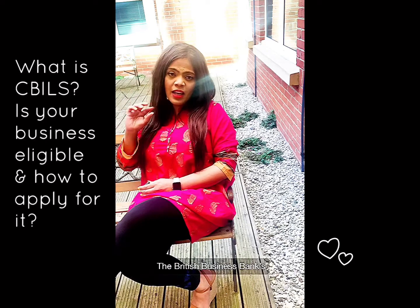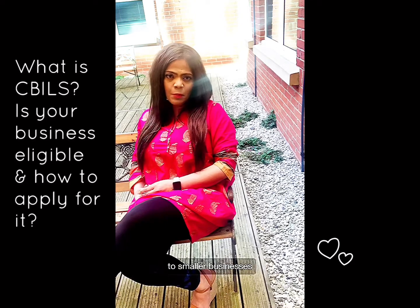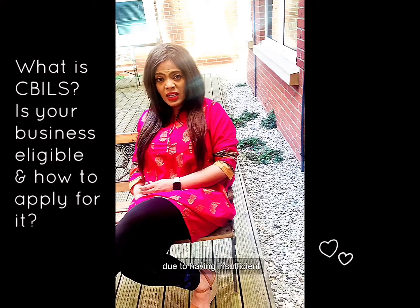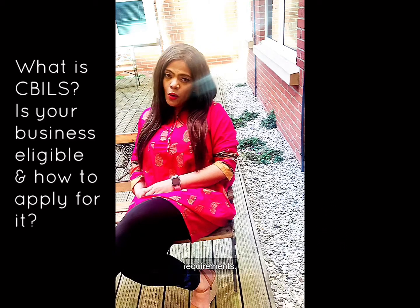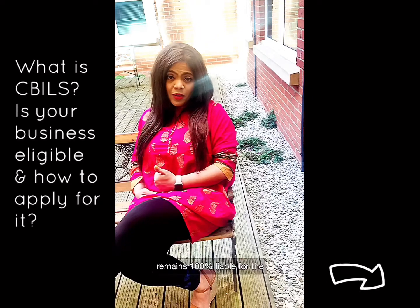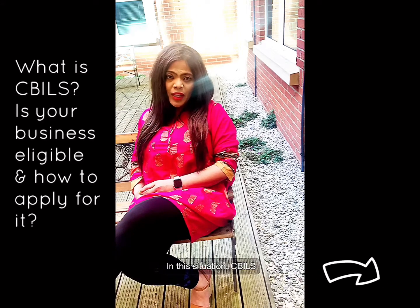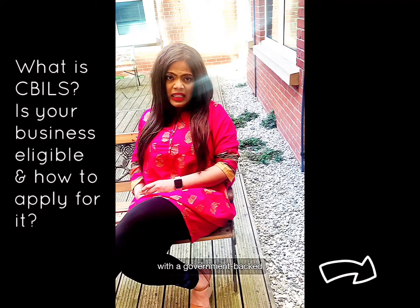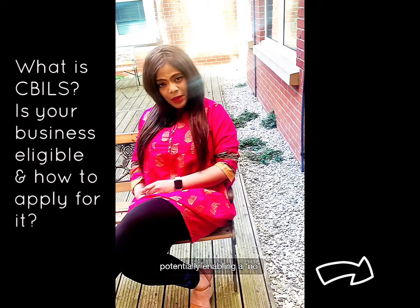CBILS scheme facilitates business finance to smaller businesses that are eligible for funding but unable to obtain finance due to having insufficient security to meet the lender's standard requirements. As a borrower, you, the business owner, always remain 100% liable for the debt, so it's a loan and not a grant. In this situation, CBILS provides the lender only with a government-backed 80% guarantee against the outstanding facility balance, potentially enabling a no credit decision from a lender to become a yes.